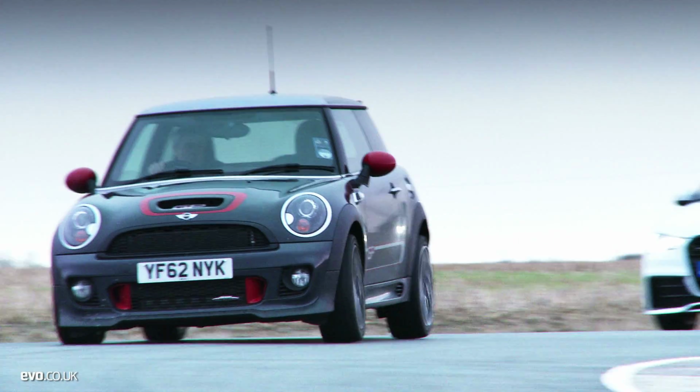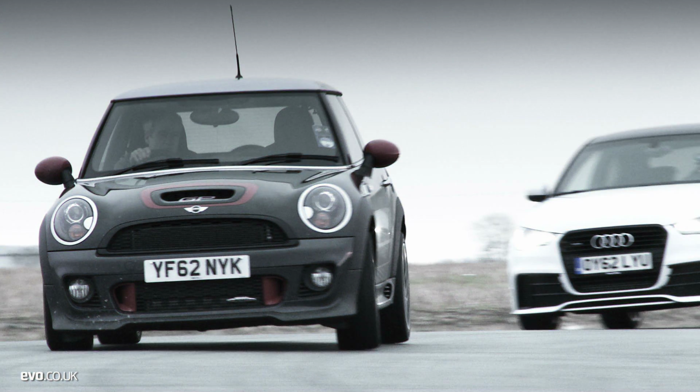That means the Mini GP was the fastest car of the day with a 108.7. This flyweight tearaway turned out to be a real entertainer on track, but when things got serious, it could lay down a truly impressive lap time as well.